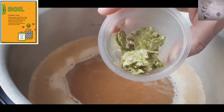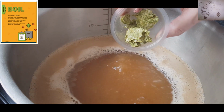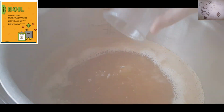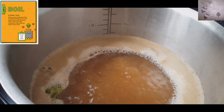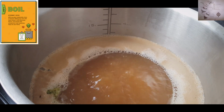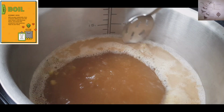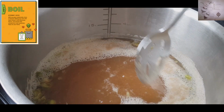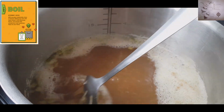See that leaf, big chunks of the Cascade leaf hop, going in now, 75 minutes. Leaf hops will just break up in the boil. I may give it a bit of a stir, but you'll start to see them coming up on that boil very soon as they get pushed around the pan. There you go. Just stir them in. This is protein, if you're wondering what this is at the top. Don't worry about that, you can stir it back in. Some people just skim it off as well. But there's the hops.